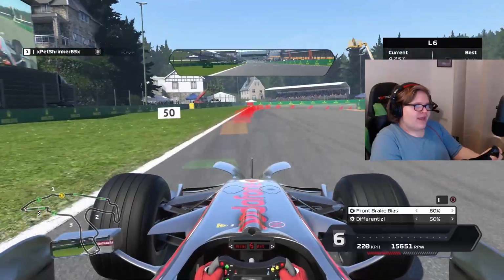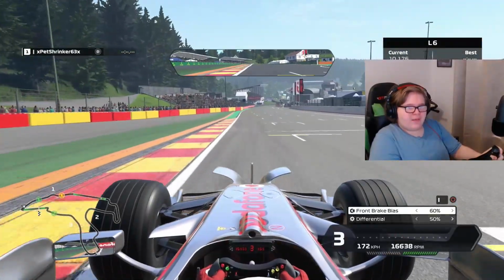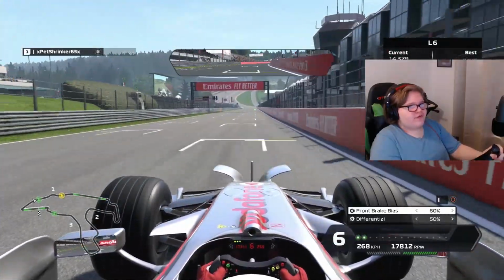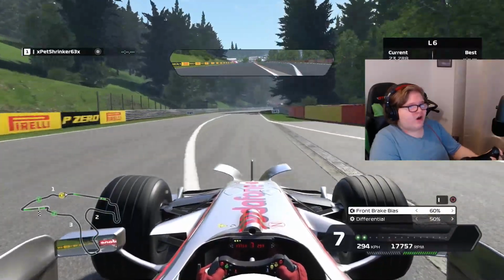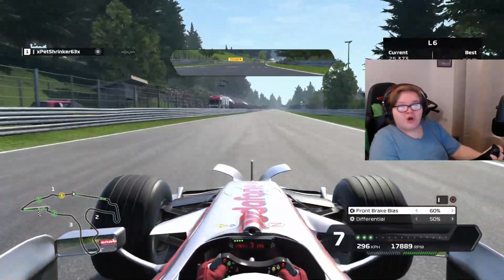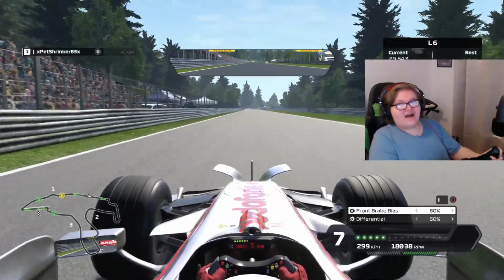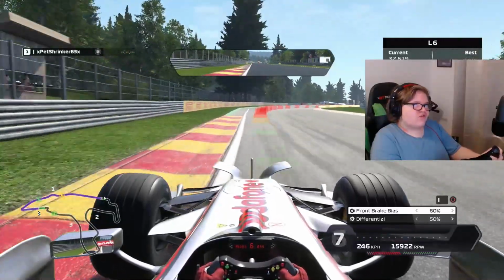We are now in... massive lockup. Holy shit. We are now in the McLaren MP423, which is of course driven by Lewis Hamilton and Heikki Kovalainen. Lewis Hamilton in this car produced one of the most iconic moments in F1 history with, of course, Glock going slowly, which delivered Hamilton his first World Drivers' Championship.